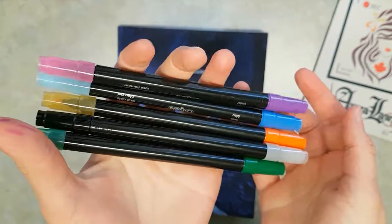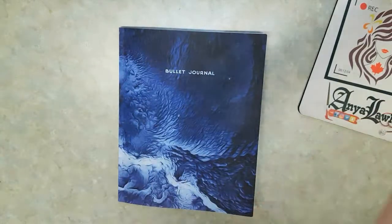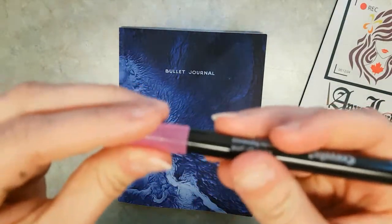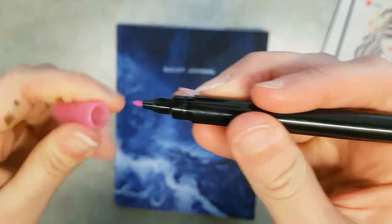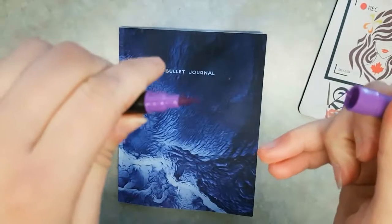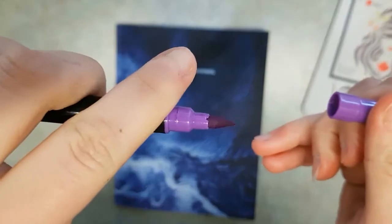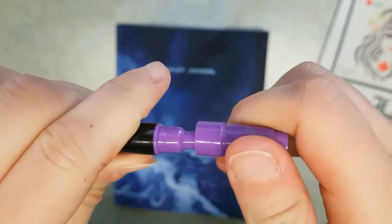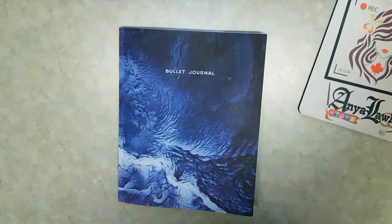These double-ended markers I got at Walmart. If you're not careful, they can bleed through the pages, so just try not to overlap each stroke of your marker, because then it might actually bleed through. I felt I was lacking variety of colors, so that's what made me get these. And also I like to have that brush stroke tip of the marker because of the way I like to write my stuff.